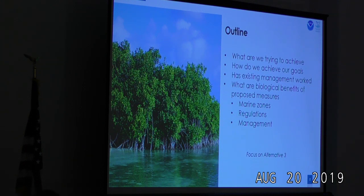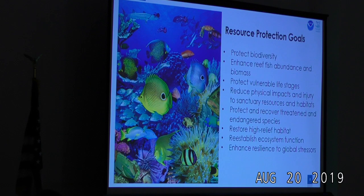And so most of this will be talking specifically about individual zones, a little bit about regulations, and just real briefly, I'll talk about management. So from a biological standpoint, the Restoration Blueprint offers really eight areas where I see this can help both protect the resources that are contained within the sanctuary and start to rebuild some of the habitats.